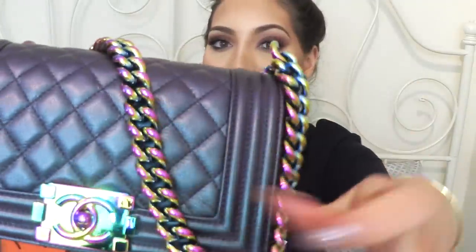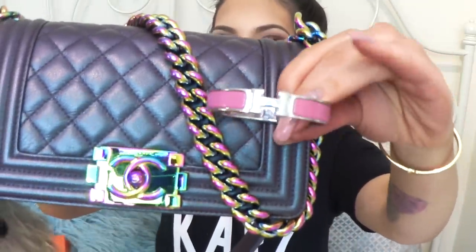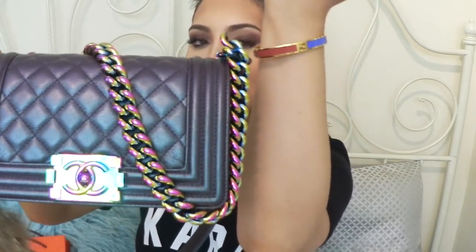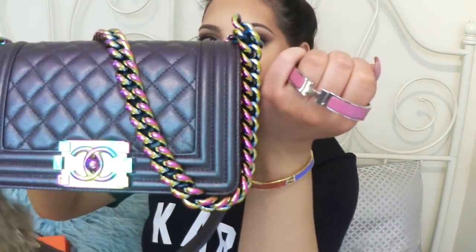So I can wear it with my bow bag as well, because if you look at the chain of the bag, it has some pink on it. And even if I wear it together with my Fendi, stacked together, and my bow bag, it will look really cool. This is both of them. So yeah, let me know what you think in the comments down below, which one is your favorite.